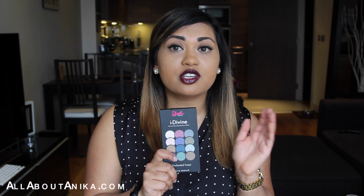So the next thing I got is a Sleek Eye Divine mineral-based eyeshadow palette, and it's in the set Enchanted Forest, and I love Sleek products. So Sleek is a typical drugstore or Boots brand, and they're made here in the UK. It's a UK-based brand, and their products are so amazing. They're super pigmented and they're super amazing, even though they're at drugstore price.